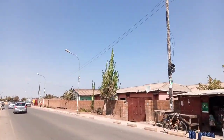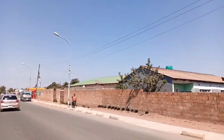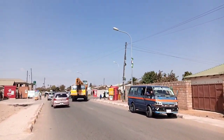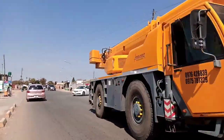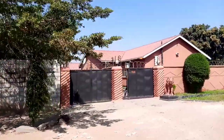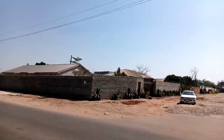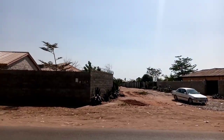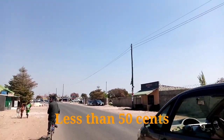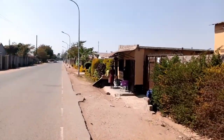So this is typically how houses look like in this residential area. There are even buses in this area. Like I always say, here a bus, you get it even for less than 10 kwacha to get into the CBD. Less than 10 kwacha, we are talking about less than 50 cents to get into the CBD where most of the people work from.